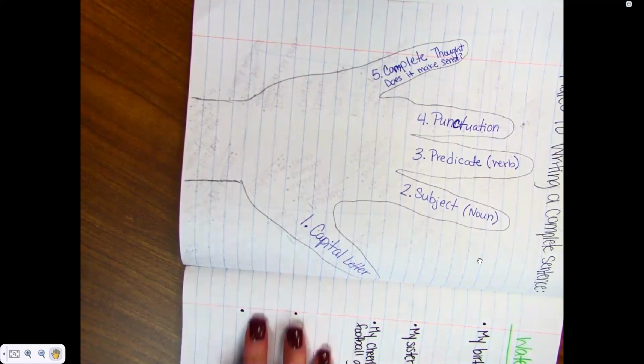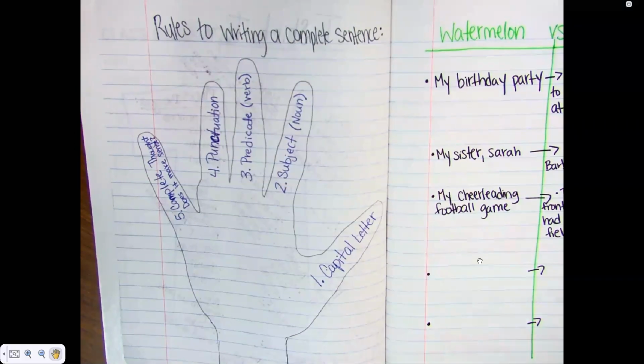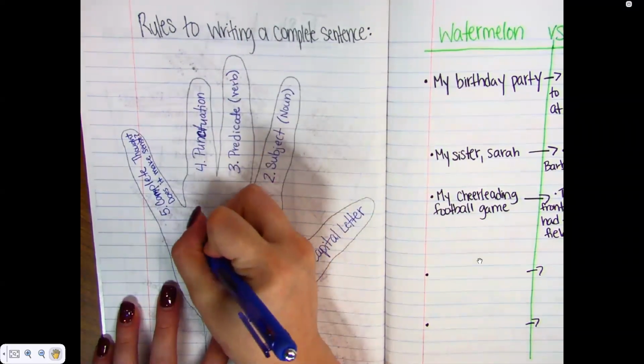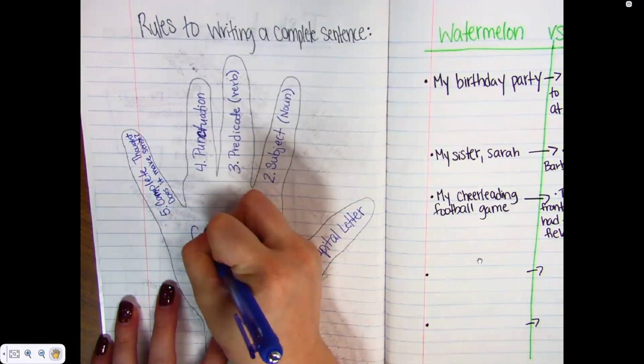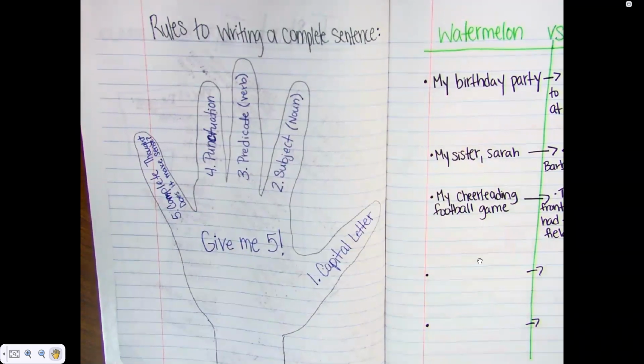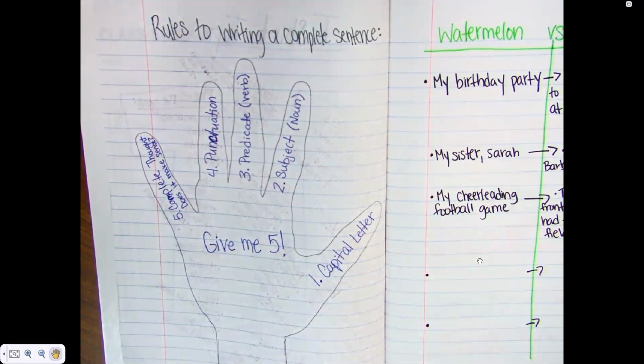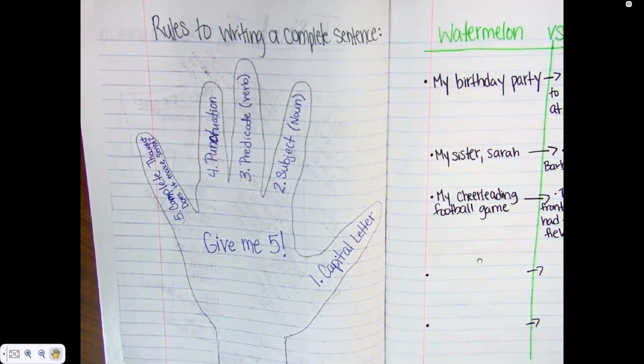All right, I'm going to go ahead and turn it. Okay, so in the palm of our hand, what I want us to do is, when I say, give me 5, okay, give me 5. This is what I'm talking about. Whenever you're doing your writing, if I see that maybe you don't have some complete sentences, your sentences don't make sense, you're missing punctuation, I may say, give me 5, and have you repeat it to me. I may say, number 4, and give you a hint as to what I feel like you might be missing. Yes, Aiden?